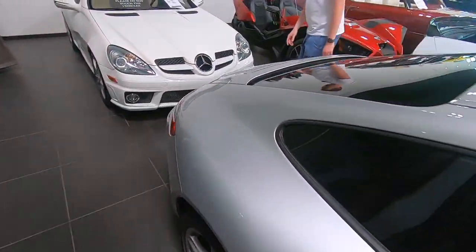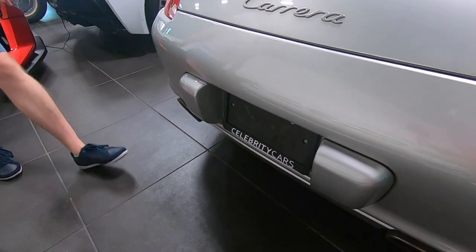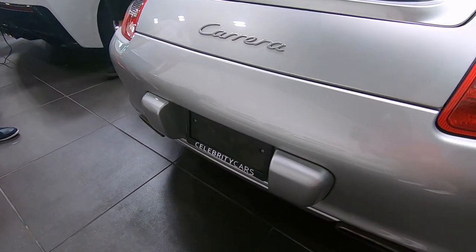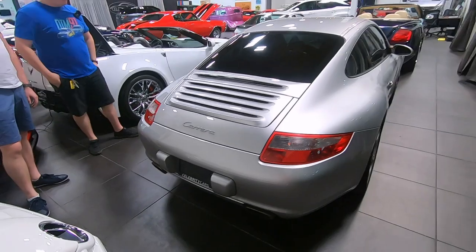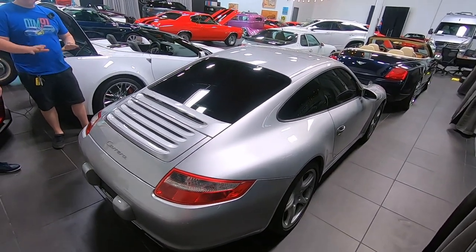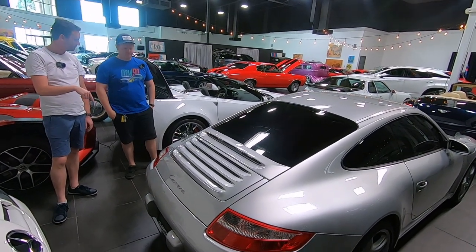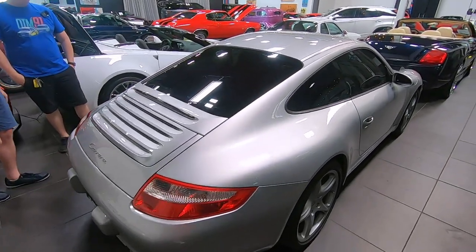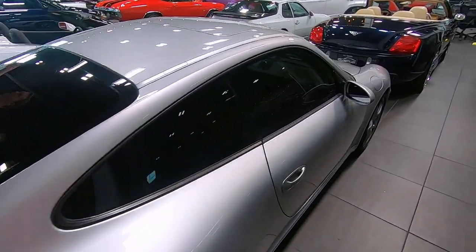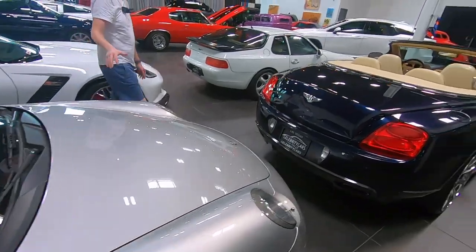Let's check out the terrible back bumper bars. Beautiful. This one's a 2006, just over 34,000 miles on it. So it's a dot one, a first phase car. Don't worry, the IMS bearing has been done. It's a Carrera, so 3.6 then, is it? Yeah. Still great cars. Sunroof model, stick shift, man. It's got a stick.